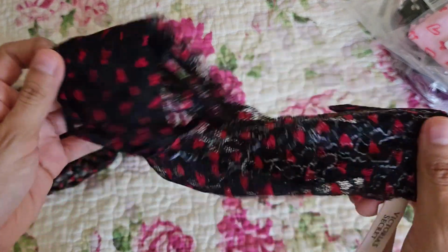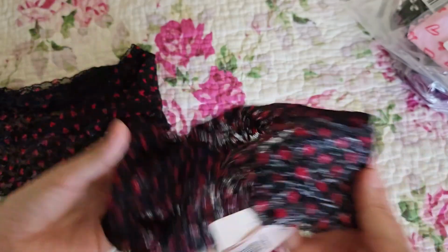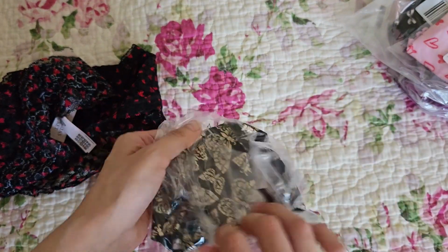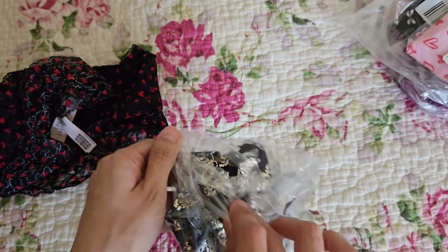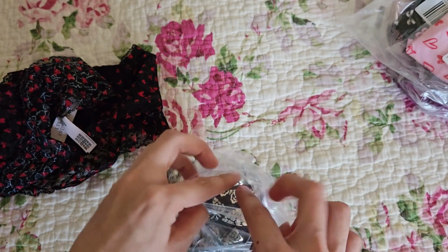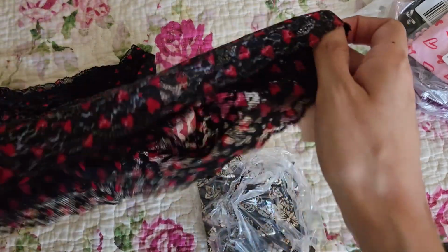Two, I did get duplicates of some of them. So for example, this one, I believe it was on the clearance section. So towards the end, I had to reach $50 after all the discounts. So I was just adding a bunch of smalls to my bag. This is very lacy.